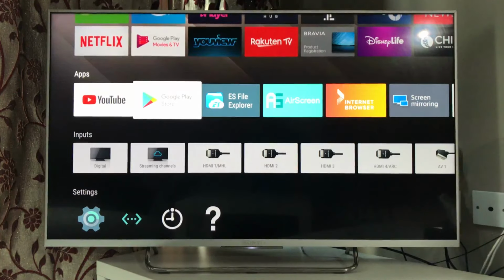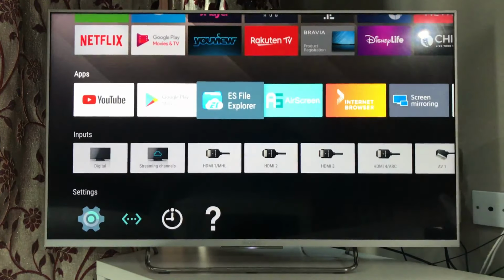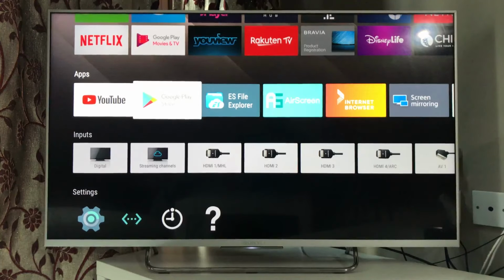It allows you to have Google Play Store, which you would know. I mean, you can download millions and millions of apps through Google Play on your smart device. It allows you to be synced with your smart device, and if it is Android, it syncs really well with any other smart mobile or tablet.